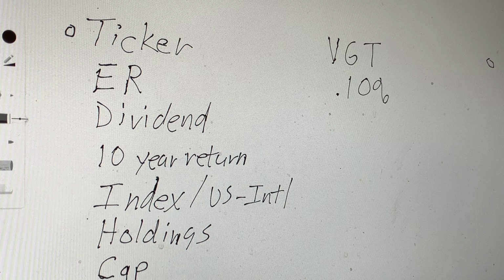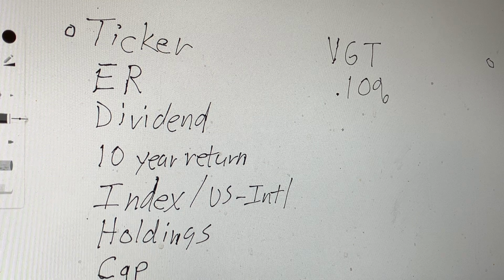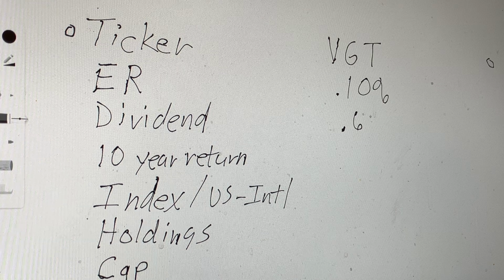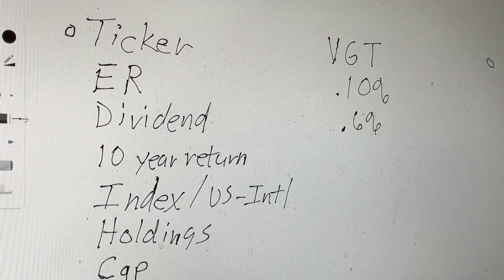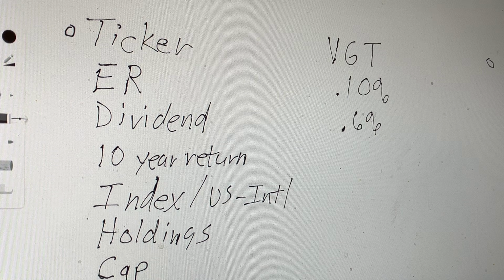Dividend, I believe it's a pretty small dividend. It's less than 1%. I believe it's 0.6% dividend, which is probably pretty consistent with most growth stocks or growth ETFs, which are not going to have a large dividend.